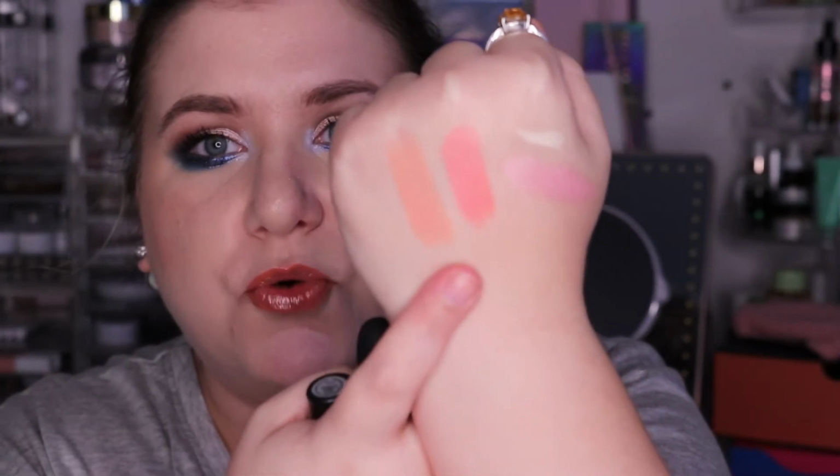I have used both multiple times. I really like the Sweet No Sugar color, but I usually have to top it off with a lip gloss because my lips are my biggest enemy at this moment in time. Like, they flake, they bleed almost. It's not a fun thing, but that's how life is, right?